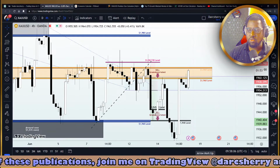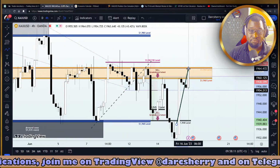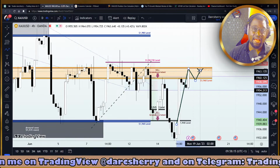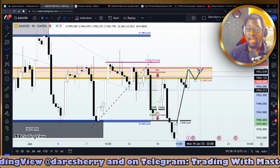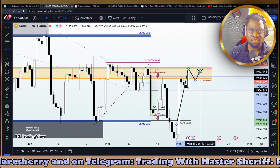So there are 2 things we are going to be looking out for here. If selling pressure resumes again, probably in the next couple of hours, where we start seeing a double top structure, head and shoulders pattern, rising wedge or any reversal pattern you can think of around this area, then at this point we want to start considering selling.